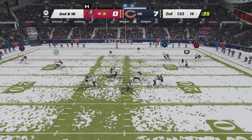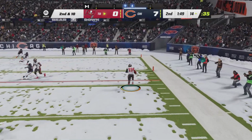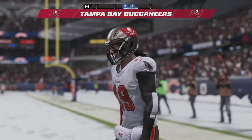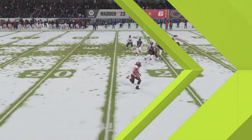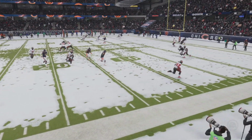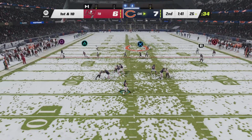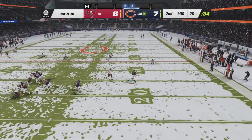On 2nd and 10. George. And he's into the end zone for a Tampa Bay touchdown. 14 yards. And the Bucs are an extra point away now from tying this ball game. The full length of the football field, and a lot of the attack went through the air, so now they're seeing if they can duplicate that performance.